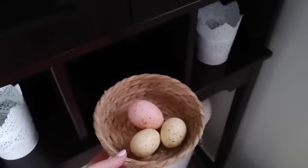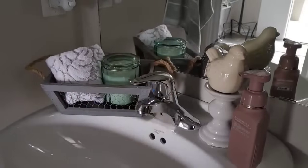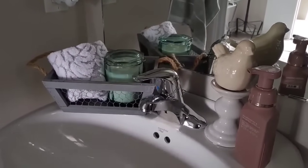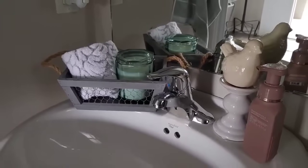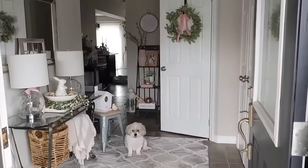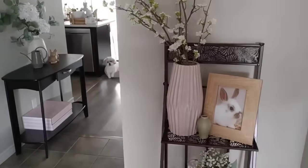And then I had this little basket that I added a few little speckled eggs to. Because we do have a pedestal sink here and it is quite small, I can only add a few small touches like some pretty hand soap, a bird, and that green candle. But I think everything looks really beautiful and welcoming for our guests.